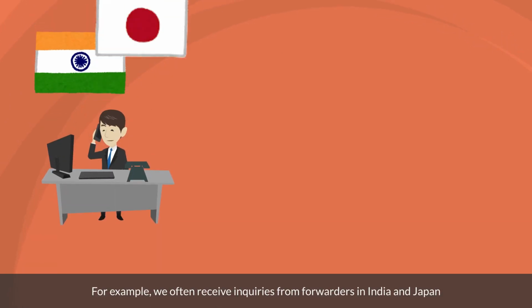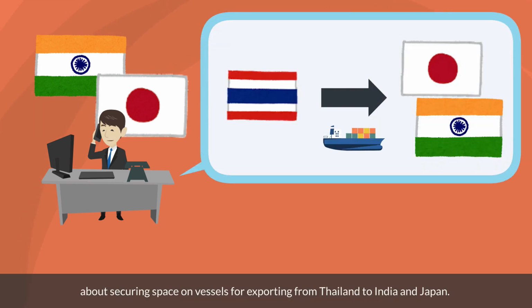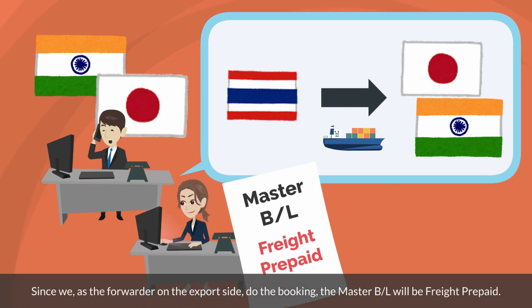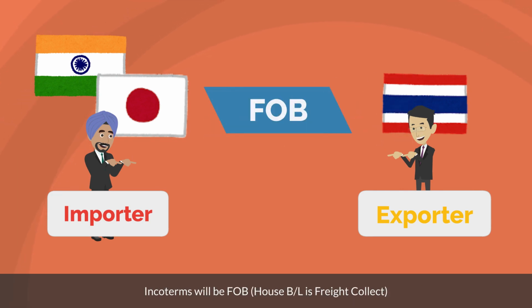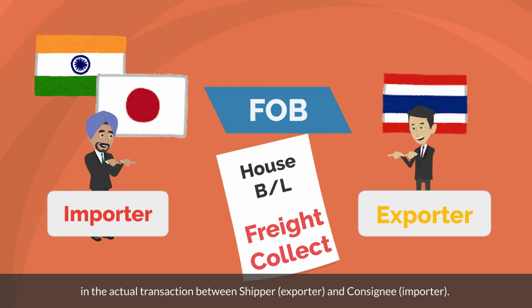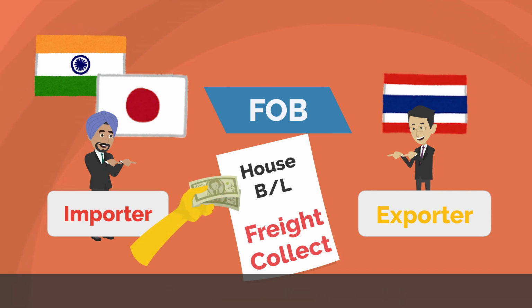For example, we often receive inquiries from forwarders in India and Japan about securing space on vessels for exporting from Thailand to India and Japan. Since we, as the forwarder on the export side, do the booking, the Master BL will be freight prepaid. And as I explained earlier, in the case of such inquiries from overseas, Incoterms will be FOB and House BL is freight collect, in the actual transaction between shipper, exporter, and consignee, importer. In most cases, the importer who is consignee pays the freight.